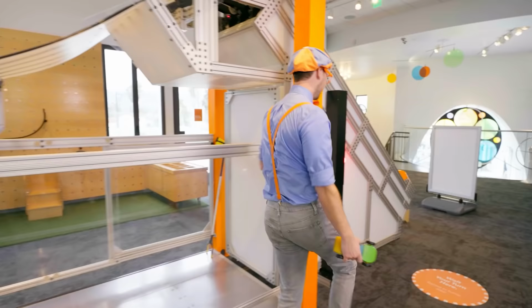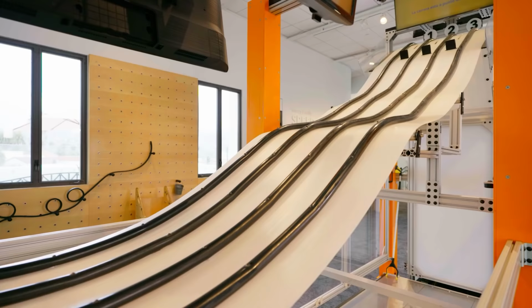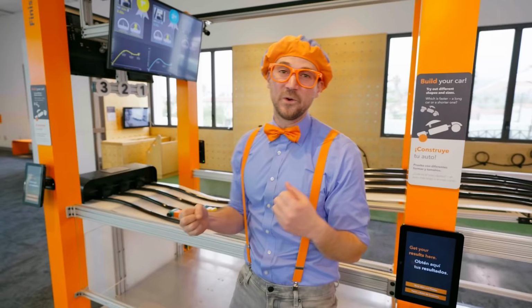Okay, here you go. On your marks. There you go. All right, here we go. Whoa, they're going to the top. So then gravity will pull them down. I wonder who's gonna win. There they go, 3, 2, 1, go! We did such a great job building the faster car. Yeah, faster, slower, that's speed.